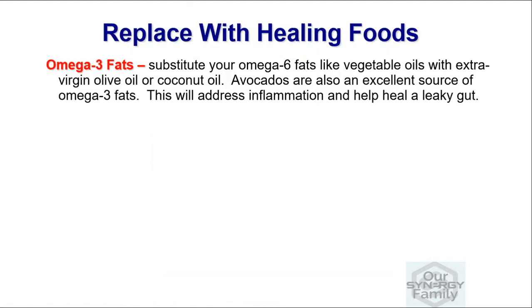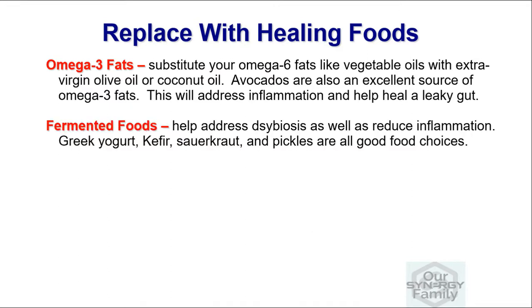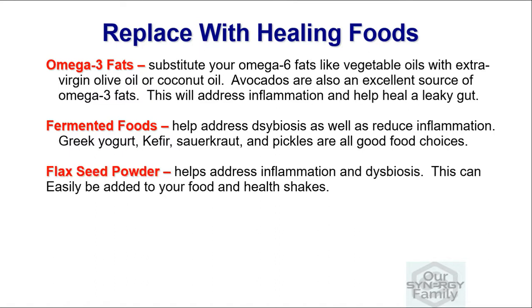Switch to omega-3 fats. Substitute your omega-6 fats, like vegetable oils, with extra virgin olive oil or coconut oil. Avocados are also an excellent source of omega-3 fats. This will address inflammation and help heal a leaky gut. Add fermented foods, which addresses dysbiosis as well as reduces inflammation. So Greek yogurt, kefir, sauerkraut, and pickles are all good food choices. Add flaxseed powder. This addresses inflammation and dysbiosis. This can be easily added to your food and health shakes.